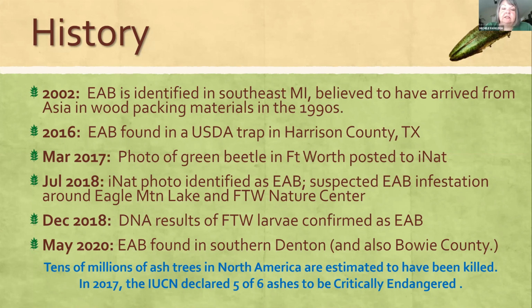March of 2017 is when the beetle was found in Fort Worth. It was not until July of 2018 when our friend Sam Kieschnick noticed that observation again for the second time, and it caught his attention, and he's like, that doesn't look good. He forwarded or tagged some experts in emerald ash borer with that observation, and sure enough, they came back and said, we really do think that this is the emerald ash borer based on that photograph. The following week, a team of experts went out to Eagle Mountain Lake and the Fort Worth Nature Center, and sure enough, they found infestation. They found a lot of dead trees, but no actual adult beetles.